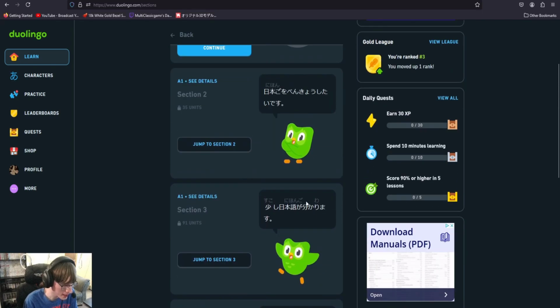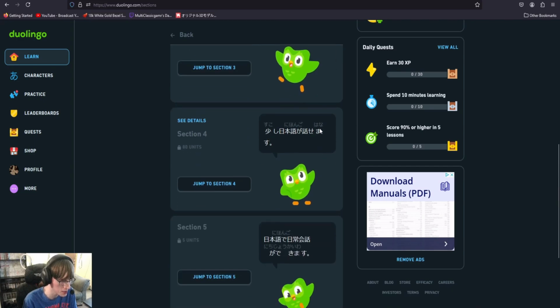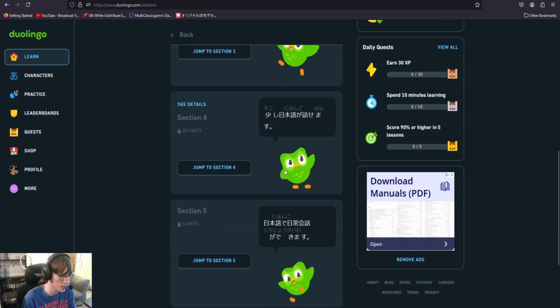So, in fact, right here I can already see a goof up on just the section screen. The furigana is over the wrong character. It's over this one, which is ri, but wa is supposed to be over this character, wakarimasu, as in to understand. Why do they keep putting the furigana over the wrong characters? They do it right here too. Hana is supposed to be over this. I guess I'm just nitpicking at this point.